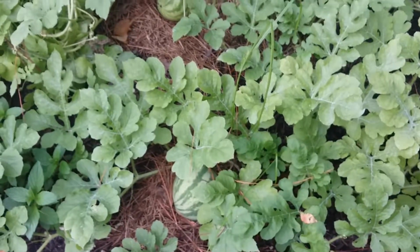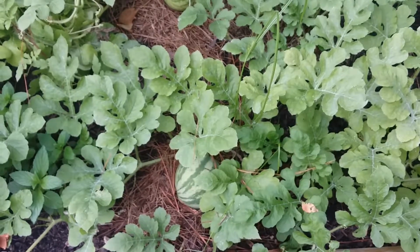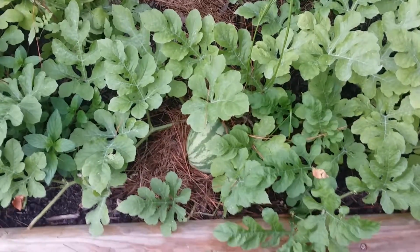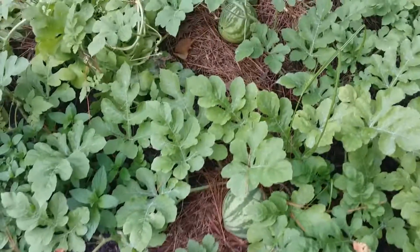Okay, this is my summer garden. It is August 2nd. I planted these on May 21st, 22nd, 23rd. It's now August 2nd here in North Carolina.